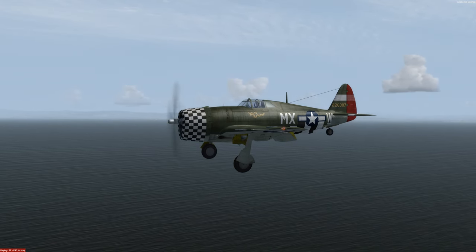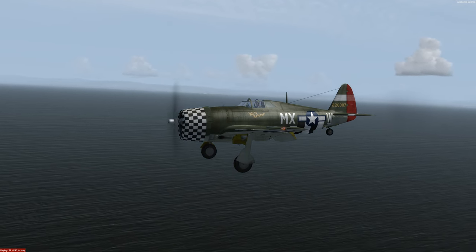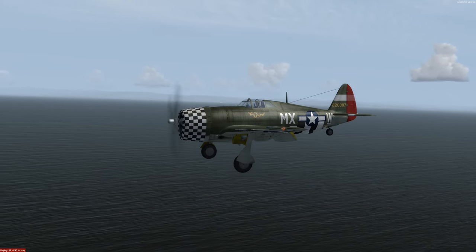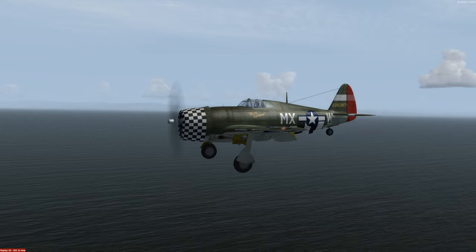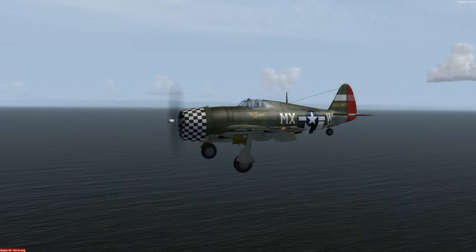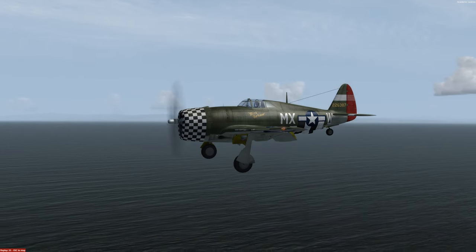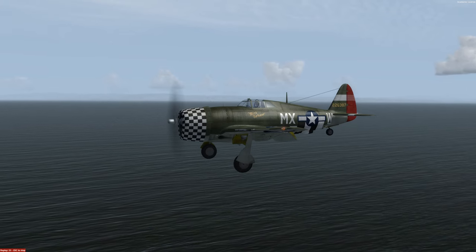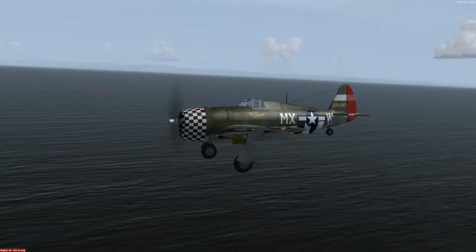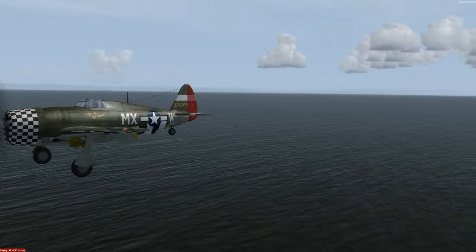Well, pretty stable. Could probably slow down a little bit more, and I could probably flare just a little bit sooner, but not quite as steeply, and kind of just settle into that three-point position and roll off the throttle and sort of let it ease itself onto the runway. Instead, I probably bounced because I flared right in the middle of just descending onto the runway. But still, look at that.